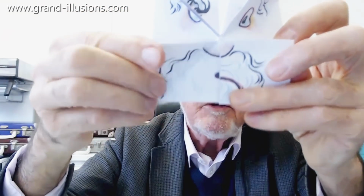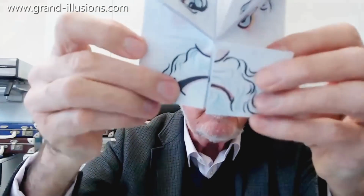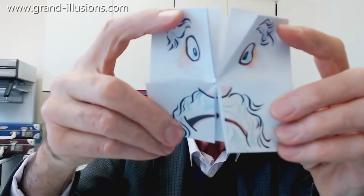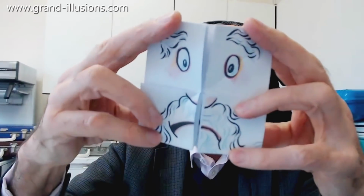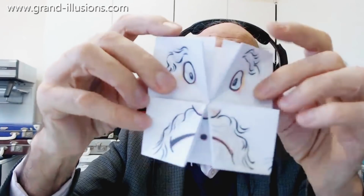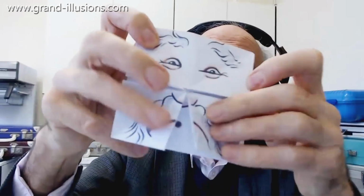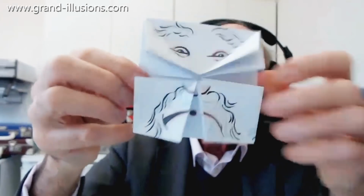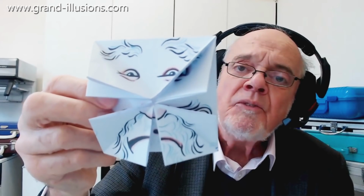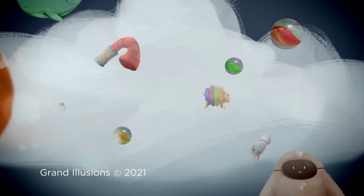Now hang on a sec, we've got another layer in between. There we are. So we've got lots and lots of emotive appearances on the face, a real roller coaster of it, all done with a simple idea. So I think that's an absolutely brilliant card. Perhaps I'll make that my second best for the year, but the best for this particular film, I think. Very clever ideas people come up with, all done by paper folding. Do you like it?